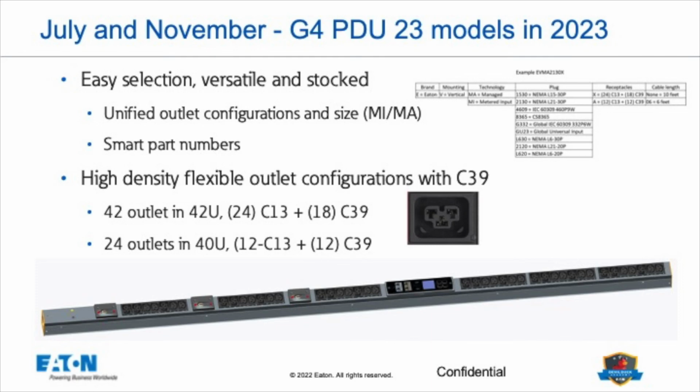So it's meant to be very intuitive and easy to sell with the product line, because we recognize the fact that as reps, you're selling not just PDUs, you're selling all these other product lines. And I learned years ago in this business, the easier you make things for people, the more likely they are to sell it. If you make it hard, they don't waste their time on it. It's human nature, right? So the goal here is to make things easy.